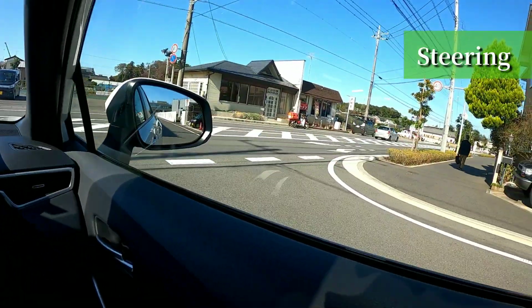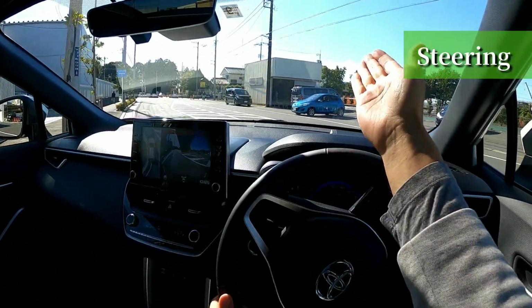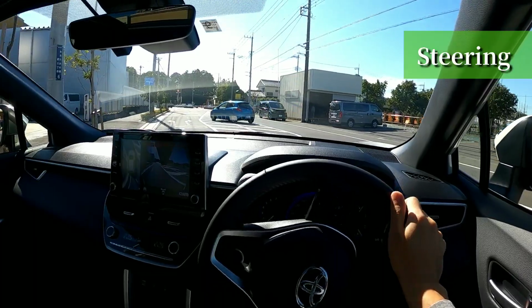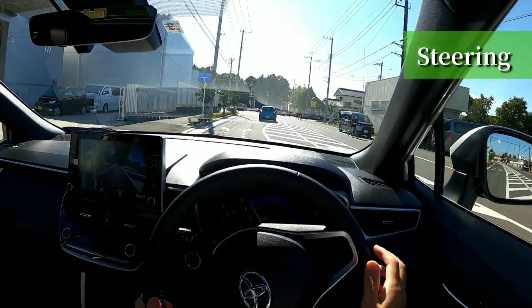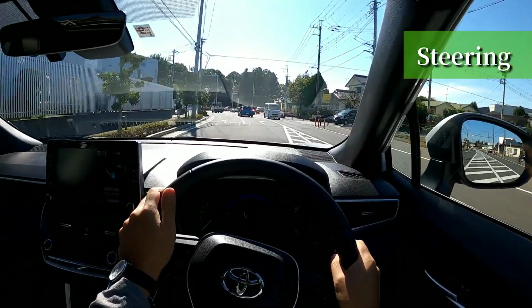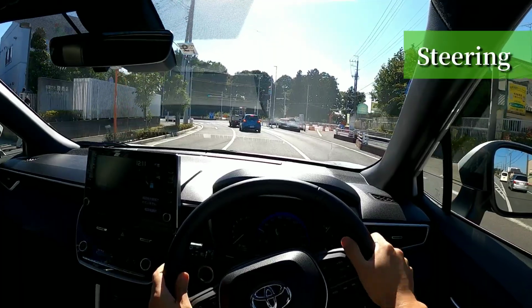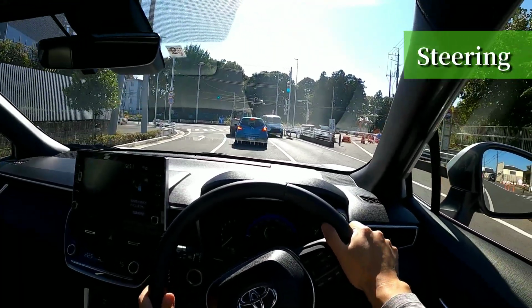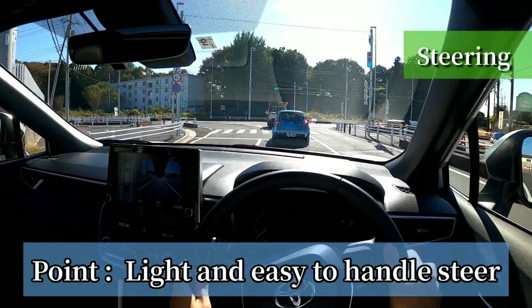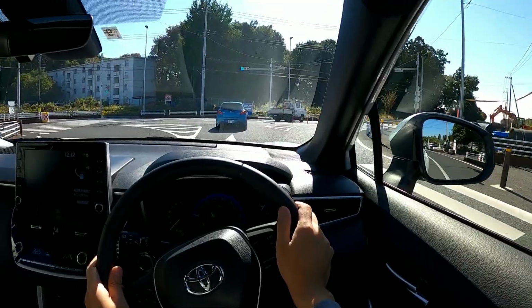The steering wheel is just the right size. It is smooth and surprisingly light for such a huge vehicle. The power steering assist works very well. Incidentally, the weight of the steering is automatically adjusted according to the speed. It's amazing! This is a relatively large car, but it is a family car that your wife often drives. This light steering is also likely to be welcomed by women.